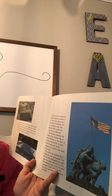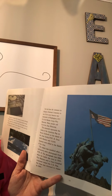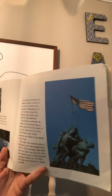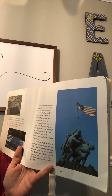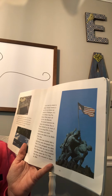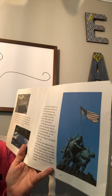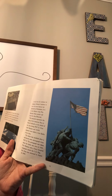Not far from the entrance to Arlington National Cemetery is one of the most famous war memorials in Washington, D.C. It is the Marine Corps War Memorial. Many people call it Iwo Jima Memorial. This memorial represents the raising of the American flag on Mount Suribachi on the island of Iwo Jima during World War II. Over 6,800 Marines and 19,000 Japanese were killed in the Battle of Iwo Jima.